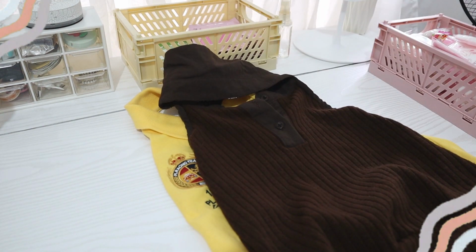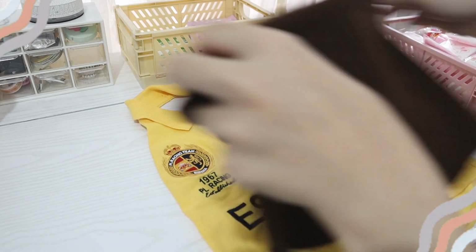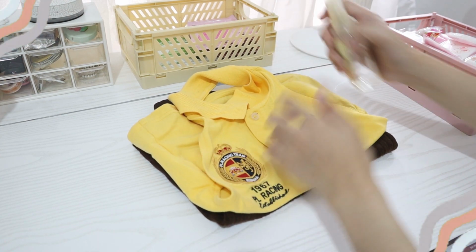So the next part is again one of my favorite part is packing orders. Ewan ko ba, pero iba yung feeling, masaya lang talaga at na-enjoy ko talagang mag-pack ng order.